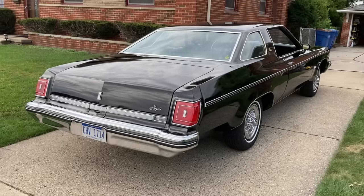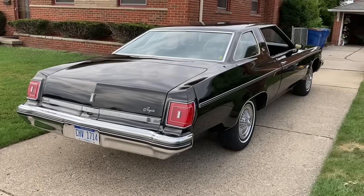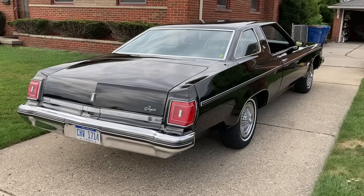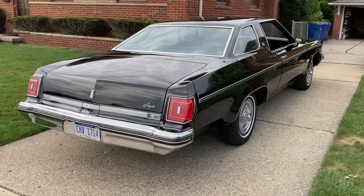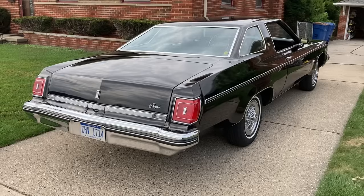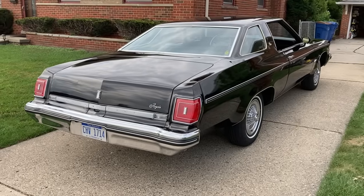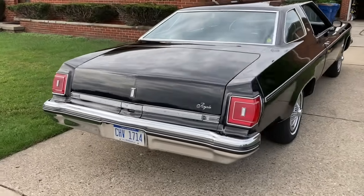I talked to the owner. Actually, it was the wife who really wanted to purchase this car new in 1975. She had been driving a '68 Oldsmobile 98 and loved it. But in 1974, someone rear-ended it while it was parked and totaled the car. So this was her replacement for her 98.